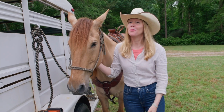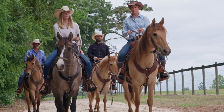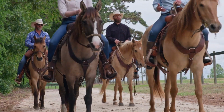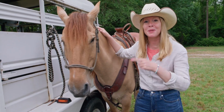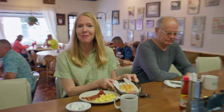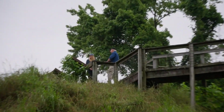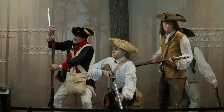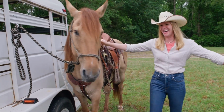Hi, I'm Darley Newman, and we're about to head out on a trail ride on Marsh Tacky horses, a horse breed that helped shape American history. Join me on a revolutionary road trip with horses and people here in South Carolina as we shoot off cannons, visit great restaurants, battlefields, and more. We're charting American history by going to sites related to the American Revolution. Welcome to Travels with Darley.